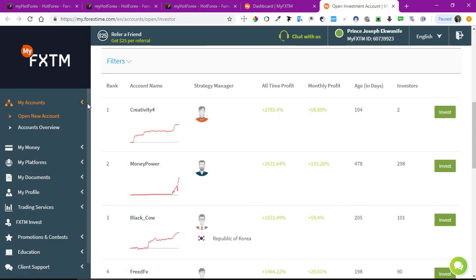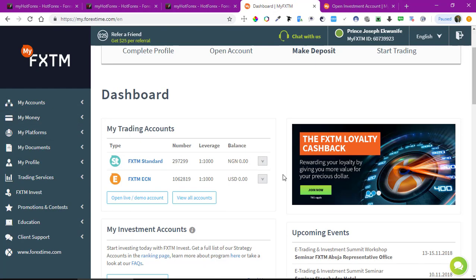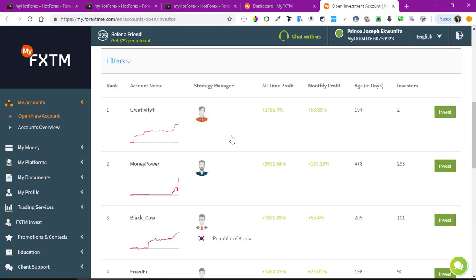If I want to invest in this, I showed you guys, when you log into your back office in FXTM, you scroll down here, you see open investment account. It's going to pop up here. You have to read the terms and conditions and other things if you want to know more about it. But when you click on this, it's going to open up and show you all these things. So if you want to invest, let's say I want to invest my cash, my money with this Money Power, I have to click invest.